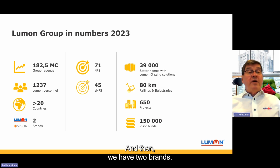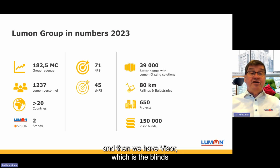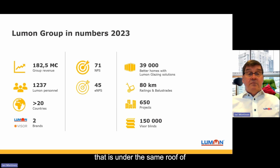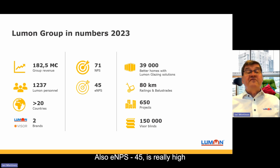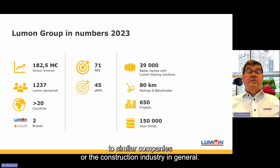And then we have two brands actually. Lumon, which is the balcony glazing and balcony facade and terrace brand, and then we have Visor, which is the blinds company that is under the same roof of Lumon ownership. But those are the two brands here. Our NPS last year was 71, which is a really high number. Also, eNPS 45 is really high if you compare to similar companies or the construction industry in general.